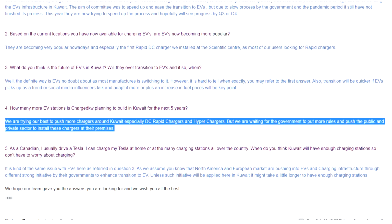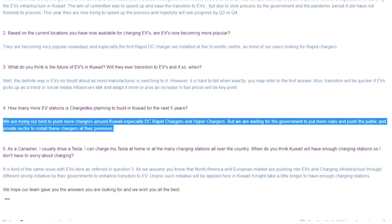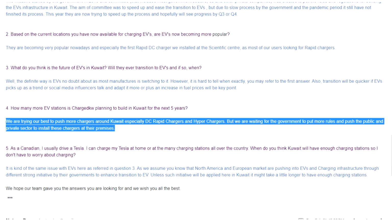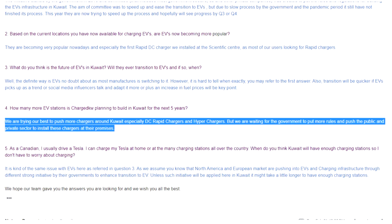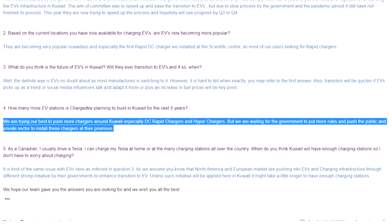This way I can find out if there's actually demand in Kuwait or not. So let's see what they said. And they replied with, "We are trying our best to push more chargers around Kuwait, especially DC rapid chargers and hyperchargers, which would be a game changer because you can just charge within 5, 10, 15 minutes, compared to 30 to 45 minutes. It's a big difference. But we are waiting for the government to put more rules and push the public and private sector to install these chargers at their premises."